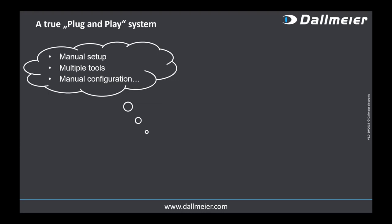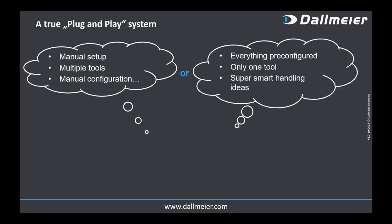I mentioned the true plug-and-play system. Again, here, this is the situation as you have today: manual setup, multiple tools, you have to configure stuff manually. Or do you have a system that is really pre-configured, where maybe you only have to use one tool? There are a few cool ideas where some engineers thought about working closely with installers out there. What are good ideas to make the mounting easier and make the implementation simpler, faster, and then of course at a lower cost.